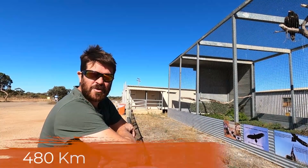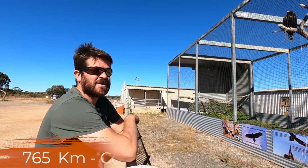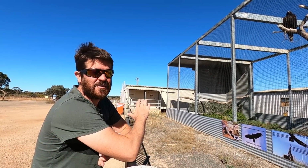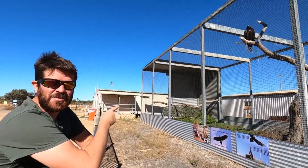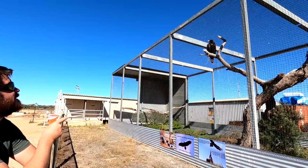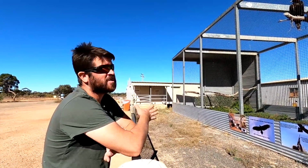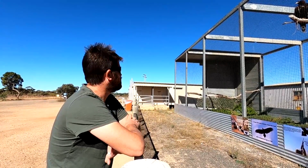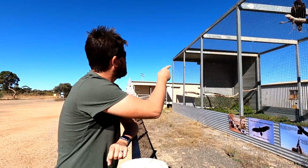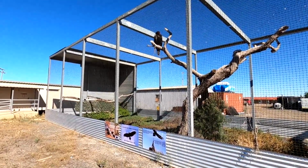So just arrived at Cocklebiddy Roadhouse, and it's named after these wedge-tailed eagles, and I wasn't expecting this at all. But check this out, there's 2 wedge-tailed eagles in here. They are incredible. One's named Samantha, one's named Bruce. I don't know which one's which. The smaller one's Bruce, I think, but there's one in the tree just there, and there's one just below the scaffolding. You can't really see him.